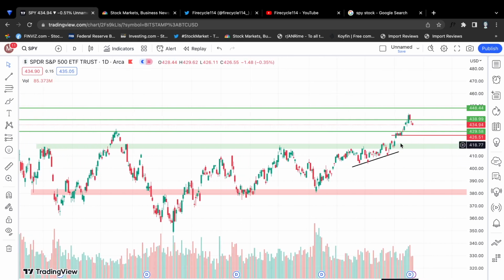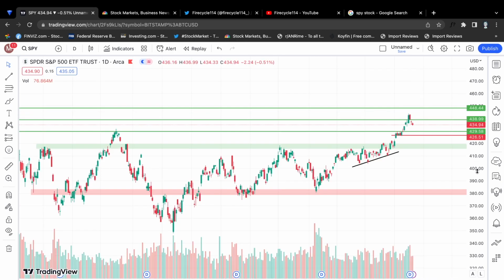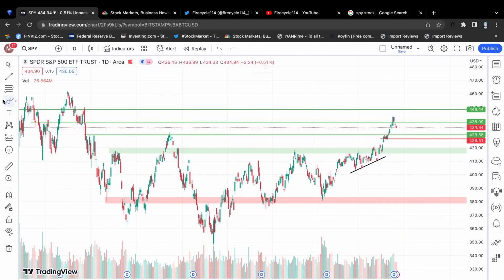So on the daily time frame, we have been running up very nicely. We take a look at the RSI. We have been running up pretty nicely, and now we are pulling back down. And for SPY, we are in this no man's land. Okay, we are rejecting, and we are in this nowhere zone.